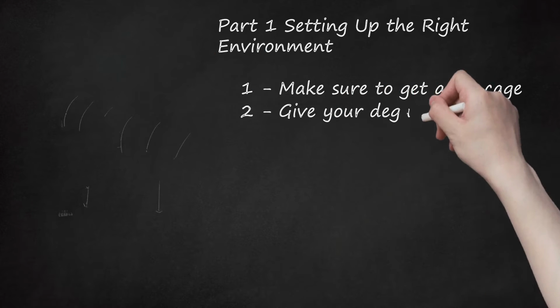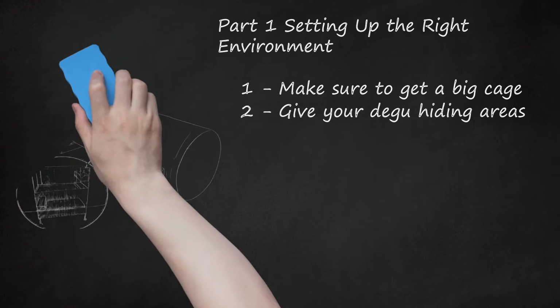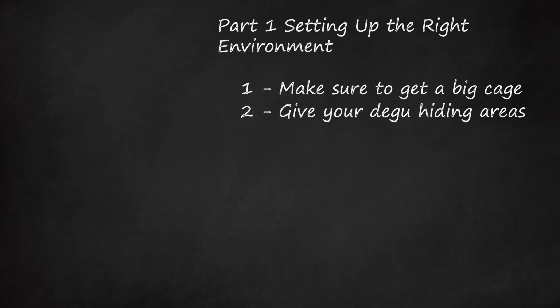2. Give your degu hiding areas. Degus are social, but they also need some privacy during the day. You should have a lot of boxes your degus can hide in if they crave privacy. You can make a hiding place using a cardboard box or a large cardboard tube. You can simply place a box or tube in the cage for your degu to hide in. You can also buy hiding boxes and toy caves at a local pet store. Make sure, however, all the materials used are safe for animals the size of degus.